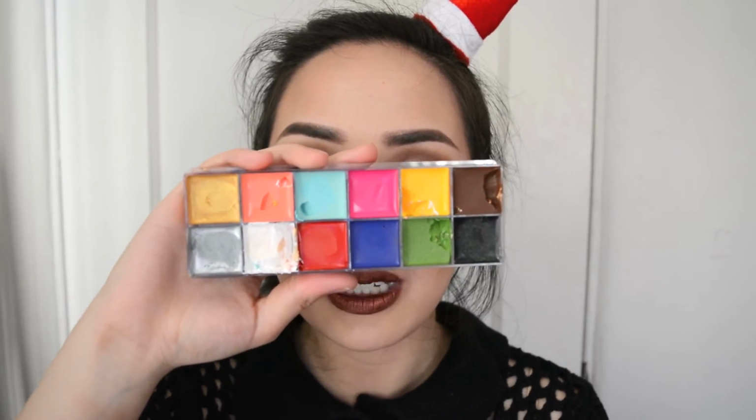All these colors, pretty pigmented. They're very creamy. They mix well. As you can see, I've dipped into quite a few of the colors. I've played around a lot with this. It's just a lot of fun to experiment with the different colors, mixing them to create whatever colors you want, even foundation colors. Although it's actually really hard to mix colors properly.